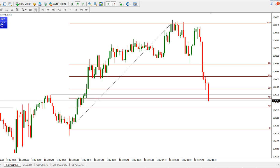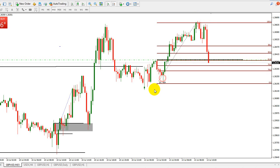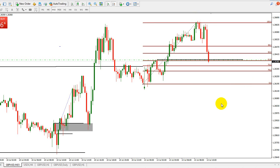And there it goes. I think getting along there. And we'll see what we get here. This swing could be run from there, it could be run from here. Definitely getting in at a discount area. And a stop down there, it's about 20 pips down.